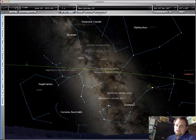So anyway, I hope that you have very clear dark skies for the month of June, and I really hope that you get out to see Jupiter and Venus this month, which is not going to happen for a very long time.